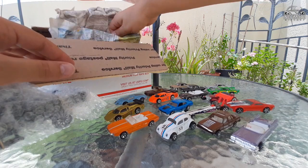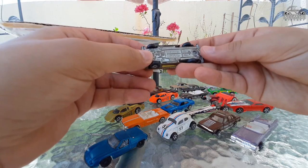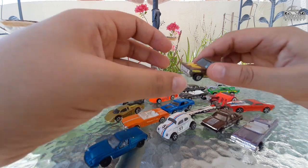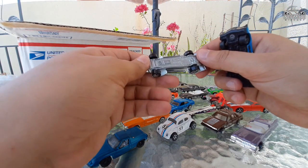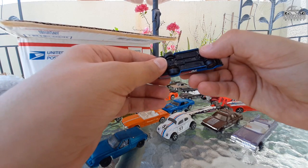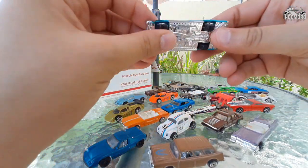Club Matter. Lotus Hot Wheels, Europa. Oh, Yatming. Yatming Chevy Stepside. Here we have 1970, a metal. I think the Hot Wheel is also missing something maybe. Gran Torino Sport 2010. Yeah. I don't know. Nothing written inside.